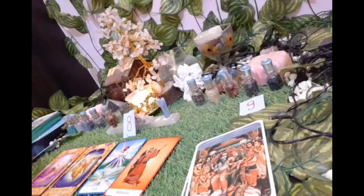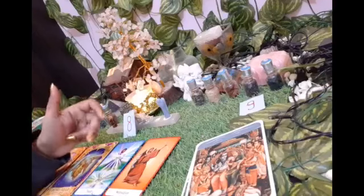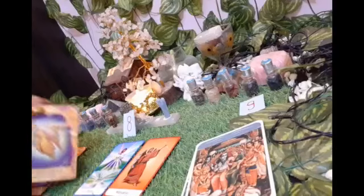And you are confused. Maybe you have this lack of direction. You don't know what to do, where to go. There's this lack of guidance. So this number is just to encourage you that you are on the right path and your confusion will be cleared very soon in the near future.